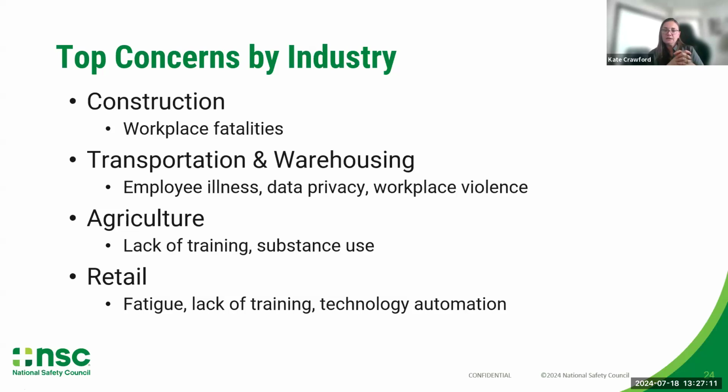Transportation and warehousing employers reported notably higher concern for employee illness, so 94%. Data privacy, and workplace violence. And again, I think some of these trends we can understand. Maybe it's not surprising. We know transportation and warehousing were particularly hard hit with the COVID pandemic. Data privacy, I think, is interesting, especially with transportation and warehousing. We know there's more opportunities there for some of the wearable technologies, some of the lone worker monitoring, any kinds of tracking technologies we tend to see used in these industries. And workplace violence, again, transportation, another big one for workplace violence.